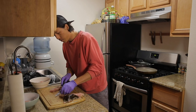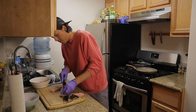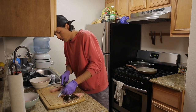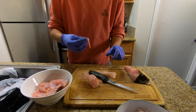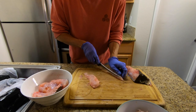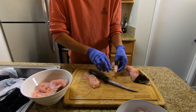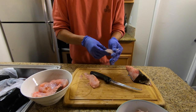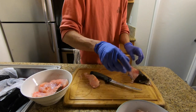So once I have that, the pink side down, I'm just gonna run my knife using the pressure on my other hand. That way I can remove that pink meat. Again, removing some more pink meat. And there you go, another piece of white meat.